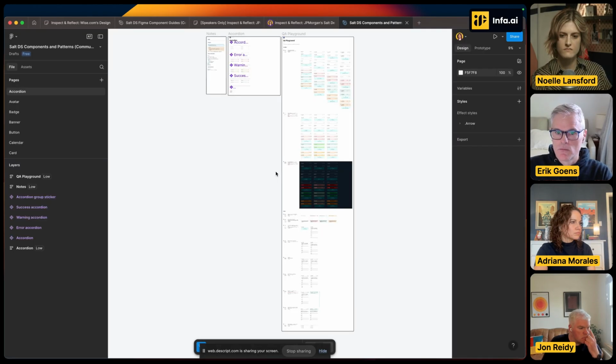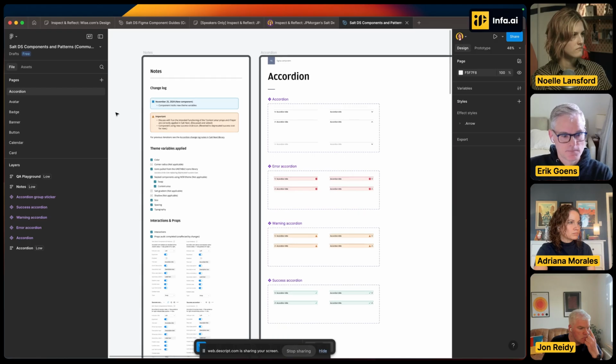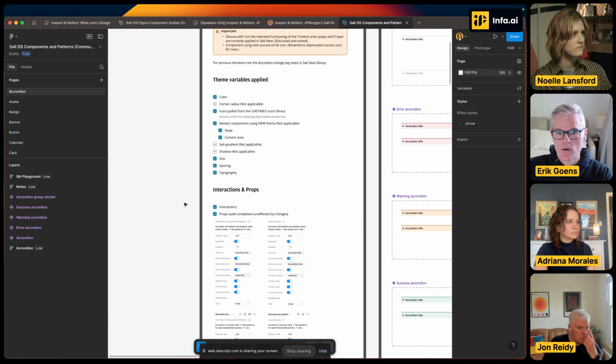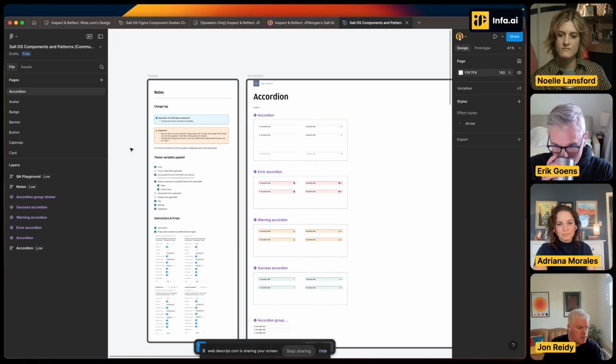I feel like the challenge with Figma is that it's really hard to make some automations and integrations. There you go, the changelog is here. Love it. Yeah, it takes a lot of time to update everything. It's very time consuming. Noelle, do you have any thoughts on the Figma side?